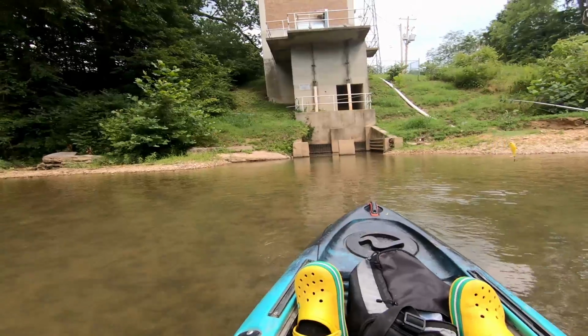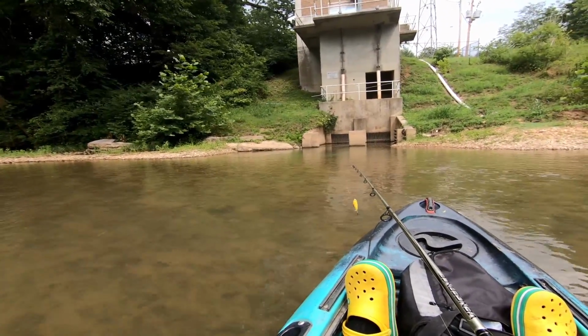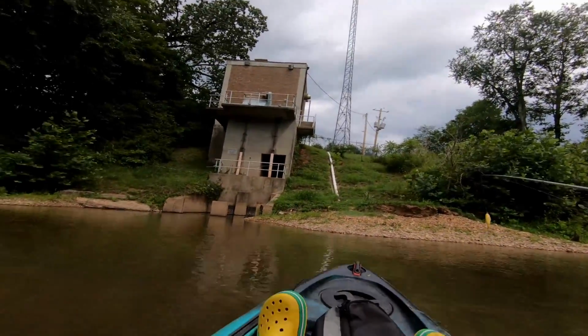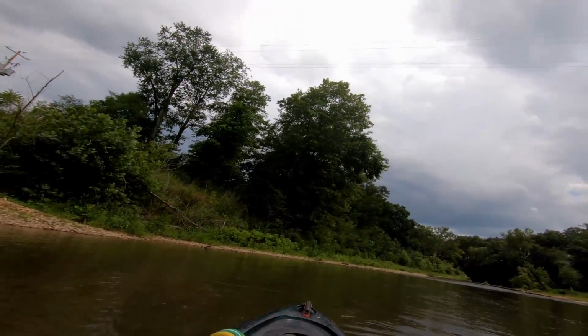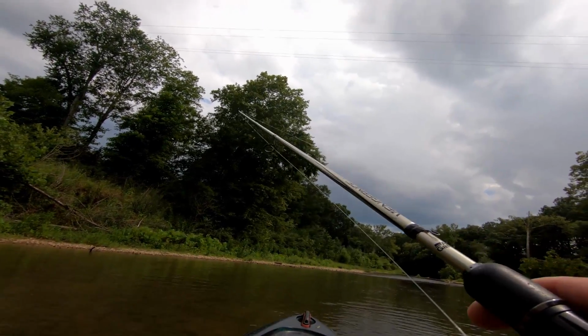There's the water intake for this area, and the water is so low right now. You can see the water getting sucked up in there. It's crazy. I've never really been out here this low. I usually come when it's a little higher, just because it's a really shallow river. You can get stuck a lot, and we have been stuck a lot today. But it's been all good. It's been a ton of fun.